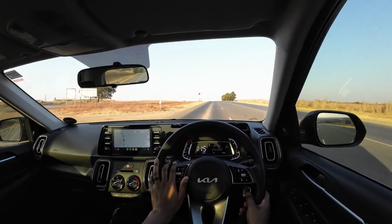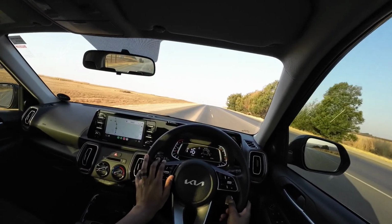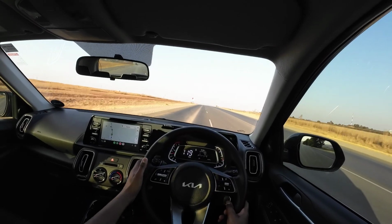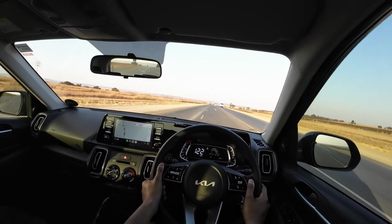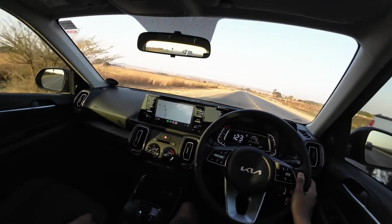Then you do get a 6-speaker sound system, and when this sound system is playing a bit low, you do get that good feedback from the speakers and the way that it balances the sound. I do love it. I think I can do some traveling in it as well. It does bring that comfort as well, besides the drive, as I said. And what I will do right now is close off with the sound system test.